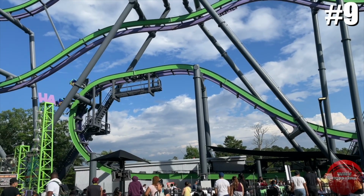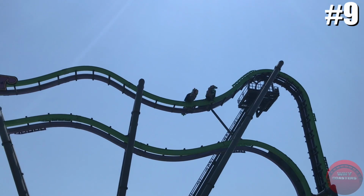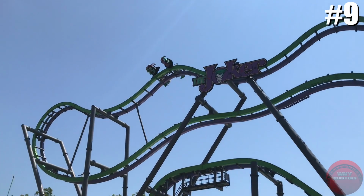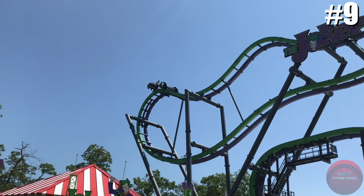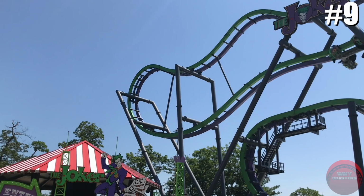This coaster is also a GP magnet as it sits right near the entrance, so it is a good distraction from some of the bigger and better rides of the park. That's not to say that this coaster is bad, it's just that this coaster is a pretty short ride experience and these can only be so good.